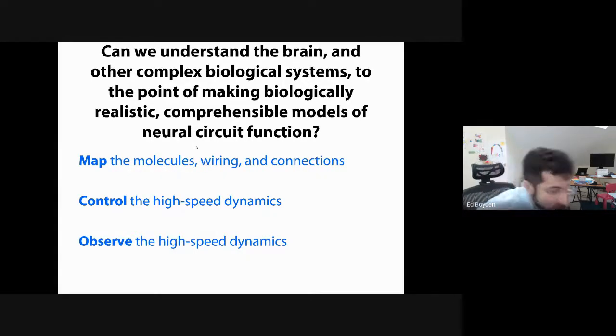So my group, we've been working on developing, and now we're working on applying, 3 kinds of technologies: ways of mapping molecules throughout cells and cells throughout tissues, ways of controlling and observing the high-speed dynamics of these cells and tissues. And I would argue that these tools are now finding applications not just in neuroscience, but throughout all of biology, because lots of biological problems relate to complex systems.